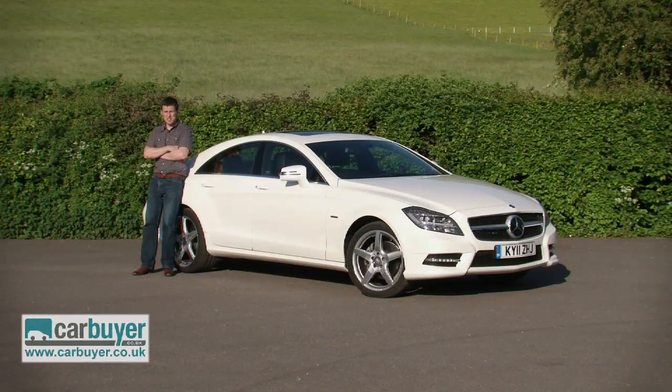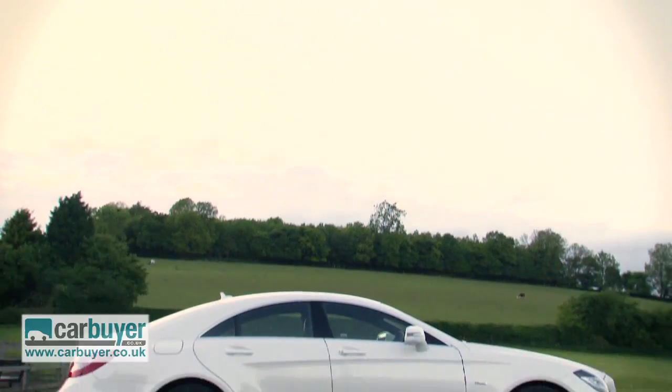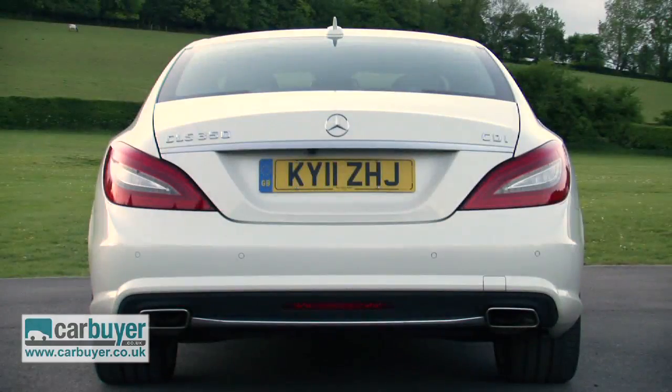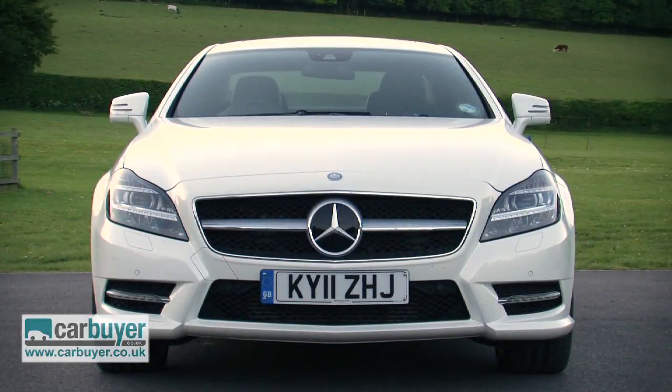Mercedes pretty much invented the idea of the saloon that thinks it's a coupe with the original CLS, and now the second generation version aims to continue the success of its stylish predecessor. It may have a similar sloping roof, but the new car's design is very different, with muscular rather than elegant lines. But while definitely more macho, it's no less head-turning than the original.